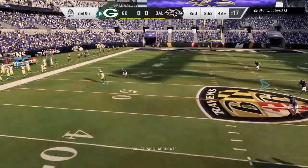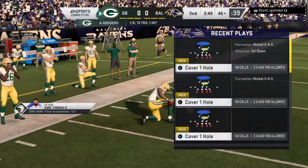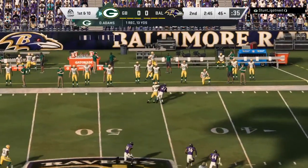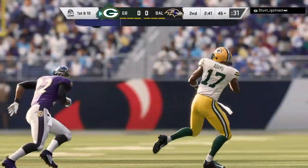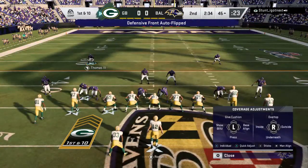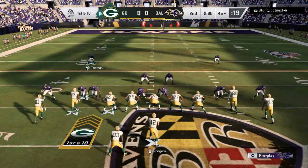Second and 7, Rodgers. He got past the 50. And he'll be his first completion. Midfield down to the 45. First completion, 13 yards, first down Packers. That's what you're looking for when you want to throw the ball downfield. You want one of those guys who can play out on the perimeter, can play out wide, who can not only get open, but when they're covered, can uncover themselves downfield and create catches.